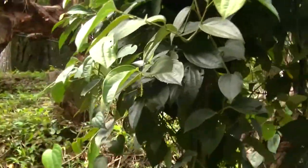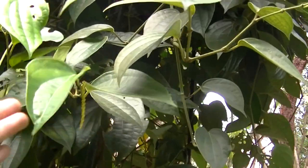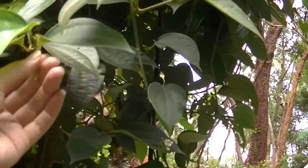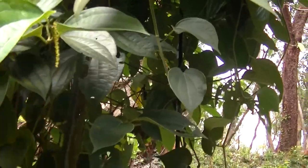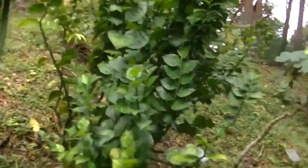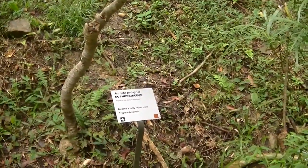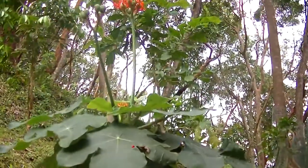Oh, this one, if I'm not mistaken, is the lada hitam, the pepper plant. This will be the pepper. I don't know whether it's still there or not. It should be red in color, but there's nothing. Yep, I can recognize it, even though I've never seen one in the flesh before, because if you've seen it in the media many times, it just gets ingrained in your mind. Buddha's belly. Interesting.